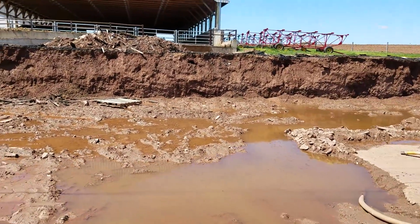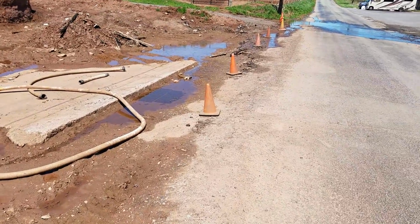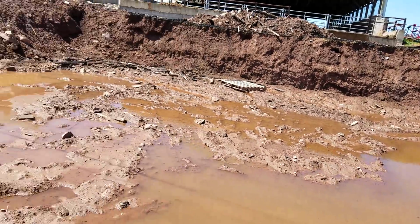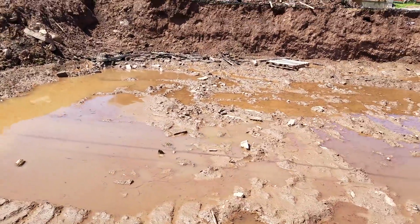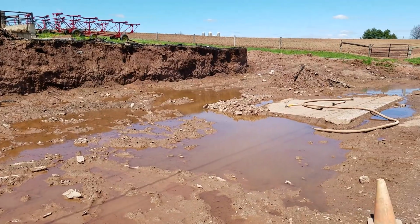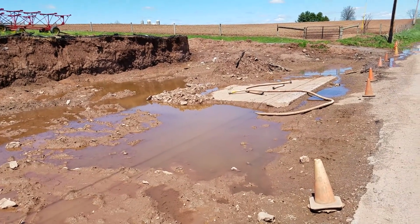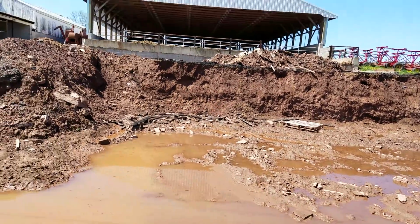My biggest thing is I want this to dry up. I'm tired of water running into it. You can see it's constantly running in. I worked till dark last night pumping water. Good solid 2 hours again, and it was deep in here. So getting it down where we can get some piece of equipment in here and start working is going to be a big help.